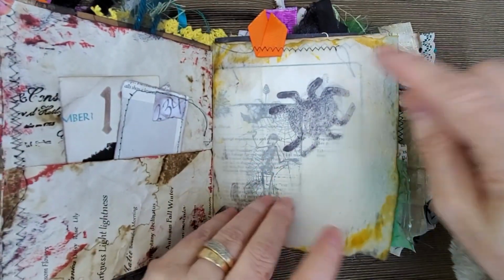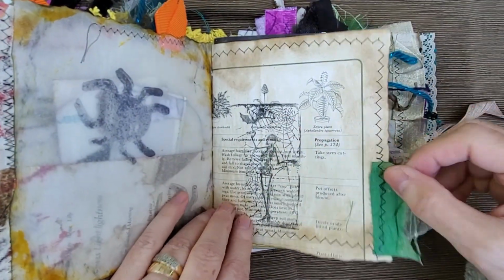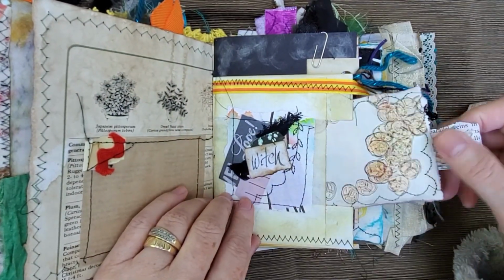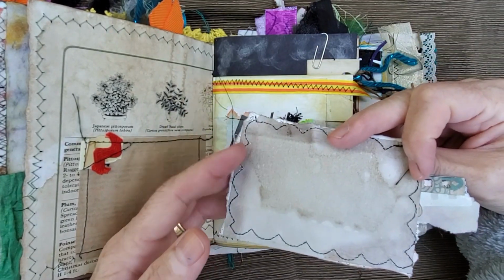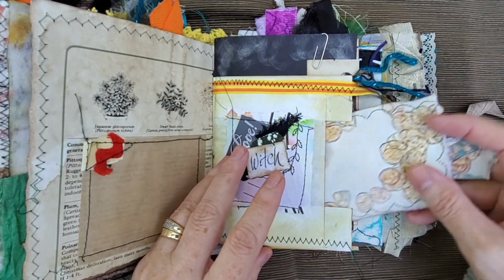And some spiders here, and an orange tab. And a skeleton stamped over here with a green tab. A writing spot over here, collaging with a witch on it. More from the microscope book with some strange designs, and beautiful coffee stained paper here, and a paper tab on the top on these ones.